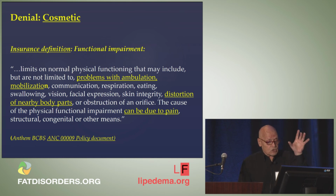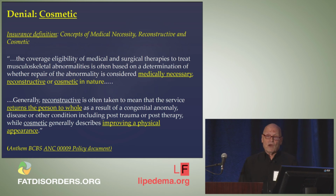They define functional impairment as when you have problems with ambulation, mobilization, distortion of a body part, and a functional impairment can be due to pain, and more and more, okay? So that's functional impairment. Then what they define as medically necessary, and they separate between reconstructive versus cosmetic procedure. Reconstructive is to return the patient to whole, and cosmetic describes improvement of physical appearance. So then you think, I send them the whole document, I prove that the patient has major functional impairment. By their own definition, it's medically necessary. Clearly it's reconstructive, you expect to be approved.